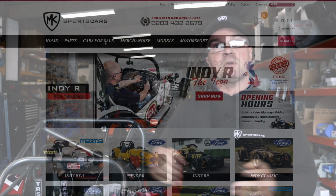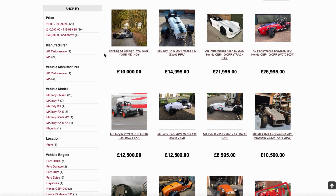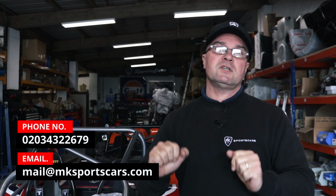Well, if the CBR doesn't float your boat, you want to get into a car engine, there is a couple of those available on the website as well. So I'm sure Anna will throw up a link for you there and you can jump in and, you know, if car engine is more your thing and you want to get out and do a sunny drive, they're available. Or if you want to get into a kit and build one yourself, you know where we are, hook us up with a phone call and an email.